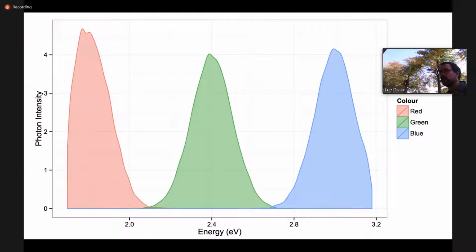Red in this case would simply be a distribution of photons that have an energy that averages around 1.7 electron volts of energy. Green would be around 2.4, and blue would be around 3. So you can almost visualize these colors as peaks in a graph. Now, why red, green, and blue? Well, because that's the receptors we have in our eyes.